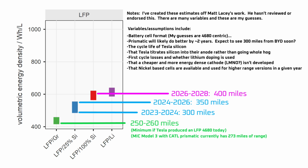In the next few years, Tesla could achieve 300 miles of range with LFP and the Model 3 with a moderate loading of silicon, 350 miles of range in the mid-2020s with a high silicon loading, and eventually 400 miles of range fully evolved with 100% silicon anode or lithium metal anode.